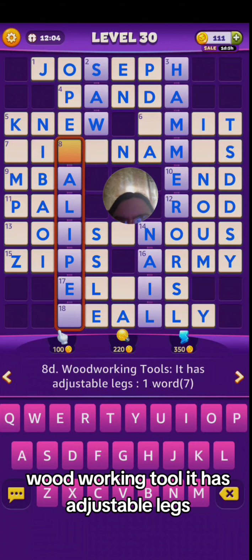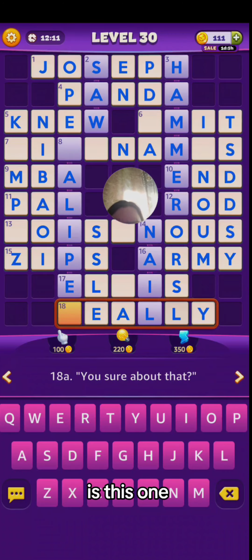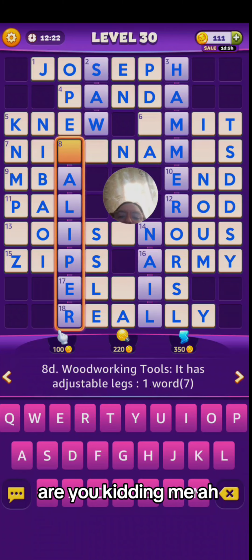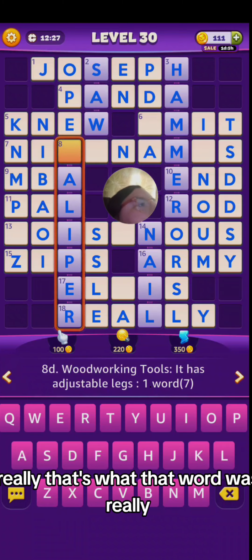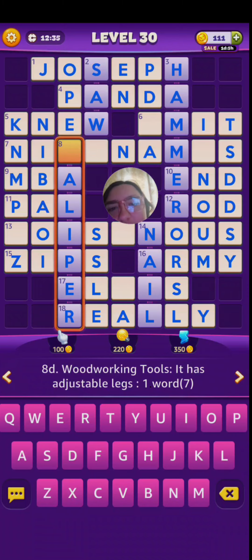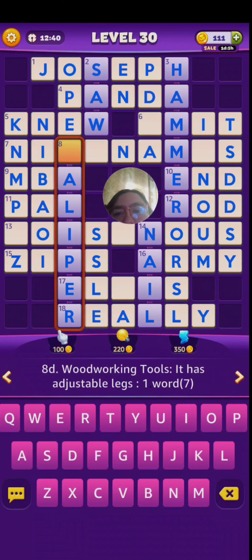Woodworking tool, it has adjustable legs. Is this one? Oh my gosh. Are you kidding me? That's what that word was? Are you kidding me? Ah! Ah, my gosh. Really? Really? That's what that word was. Really? Man. This is a challenging game. All right. Let's see. Do I have any coffee left? No, I don't. All right.